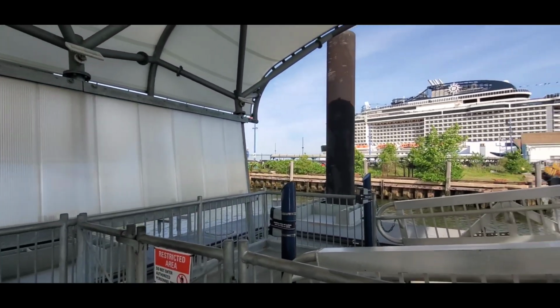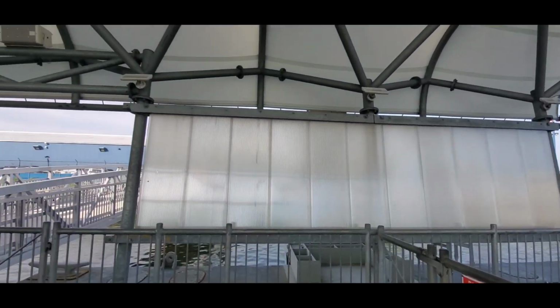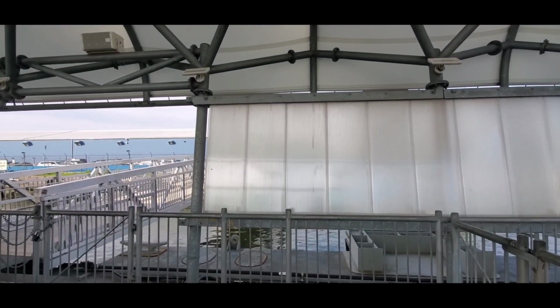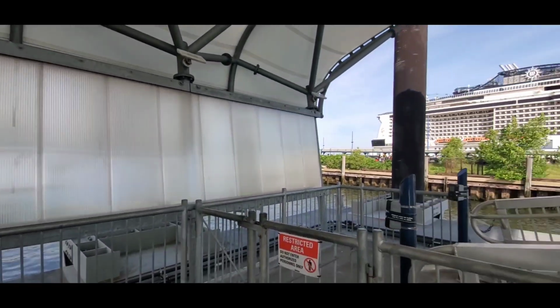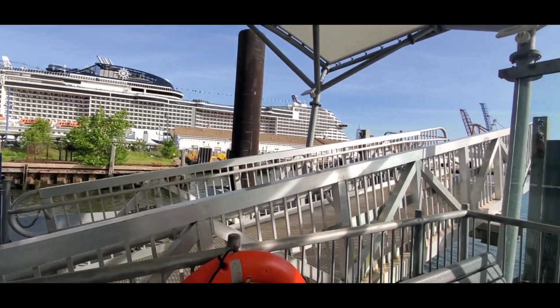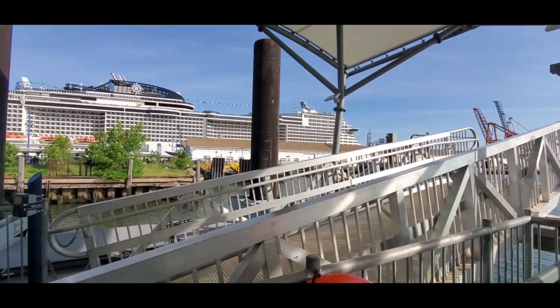So do yourself a favor, come off the cruise ship, just walk along the sidewalk till you get to the pier. You come down the ramp, pre-purchase your ticket on the online app, and we'll be ready to go when the ferry gets here.